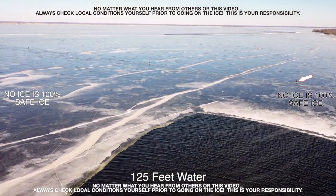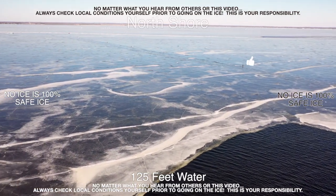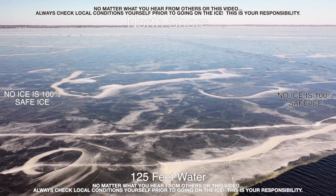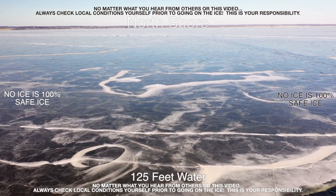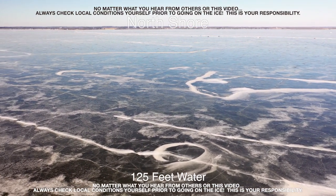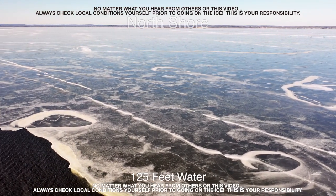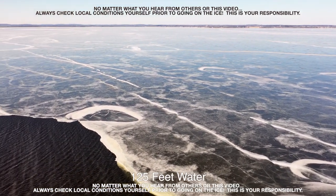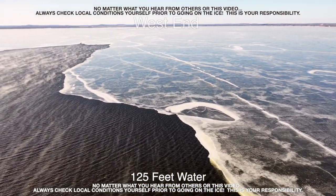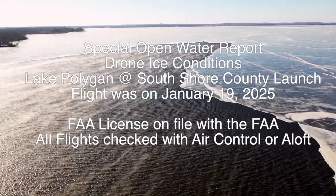Again, I highly recommend contacting Nofke's prior to going out. They're going to have the most current information and conditions out there. There's that crack line I talked about earlier that runs northwest out of that open water farther to the east. Look at the water below here. So when you actually go out on the ice, use common sense. If something doesn't look right, please just back off. Find some safe ice. Remember, no ice is 100% safe ice.